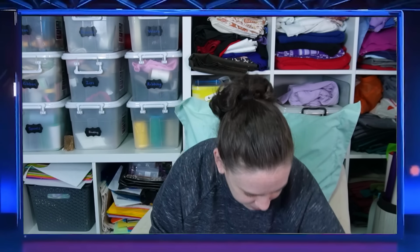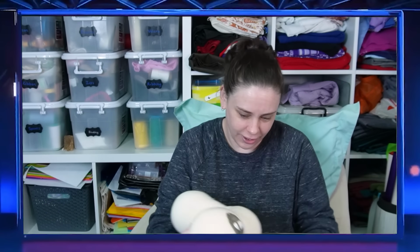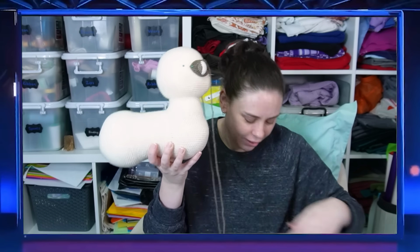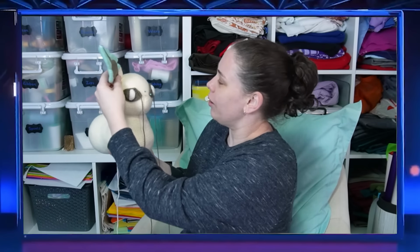Then, oh man, this has been sitting in here for years. My Leafeon. Oh, I really want to get this finished. I just forget about it when it sits in the bag in the shelf over there. Oh. As much as I would like to choose this for my project, I think this is just going to be too big for this series I'm doing.